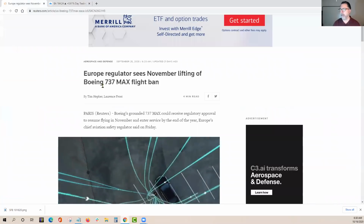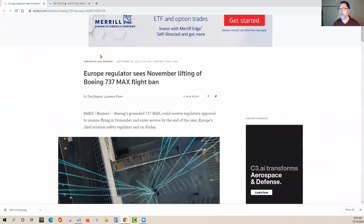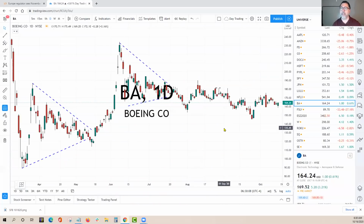European regulator, lifting the flight ban for Boeing. So that is day trading bullish, longer term. Let's at least let the weekly candlestick go well bid. Hasn't been there in a while. So you can see the stock is up 5 and change right now.